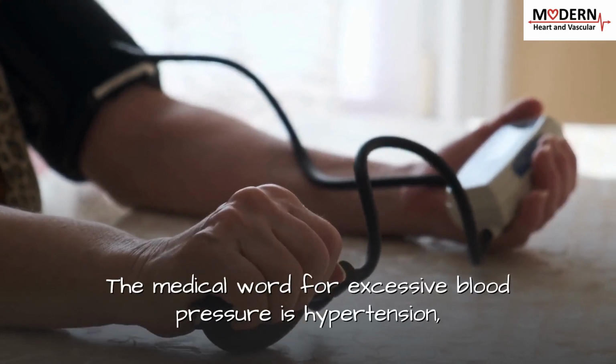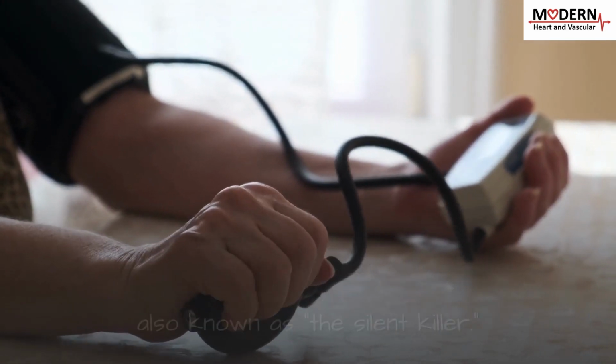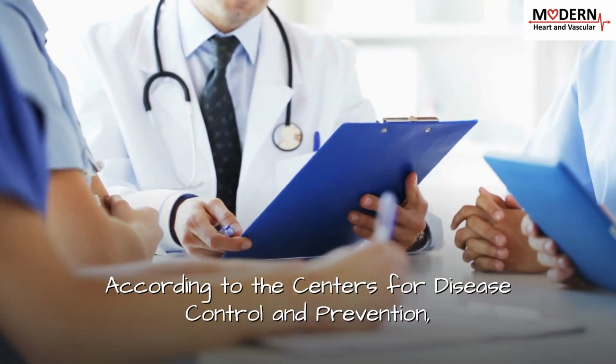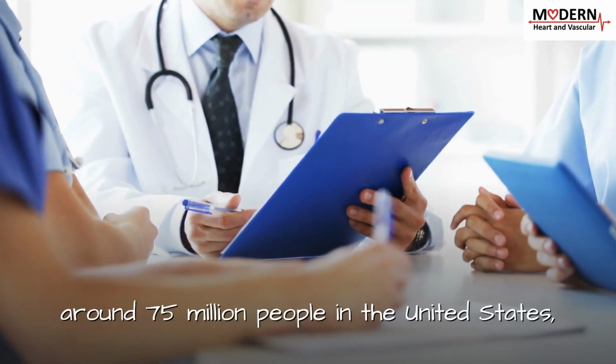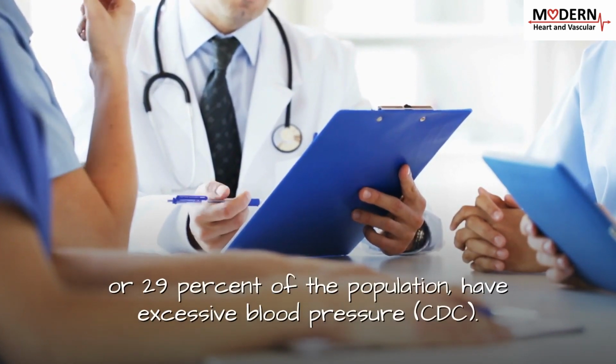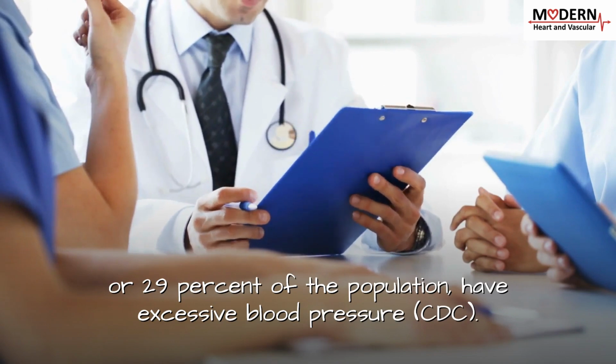The medical word for excessive blood pressure is hypertension, also known as the silent killer. According to the Centers for Disease Control and Prevention, around 75 million people in the United States, or 29% of the population, have excessive blood pressure, CDC.